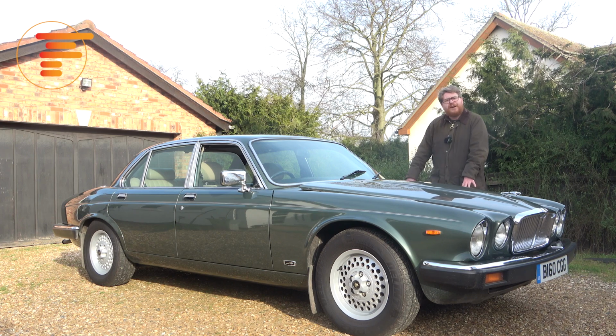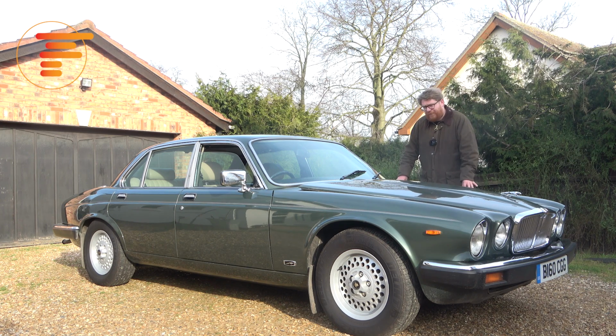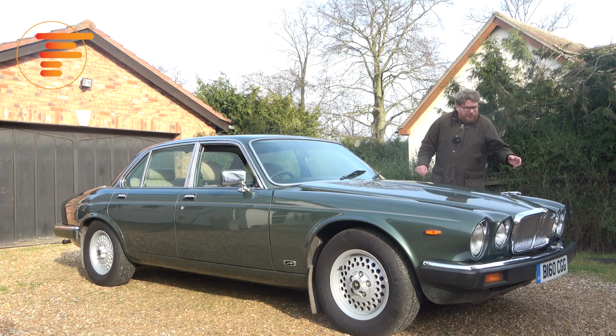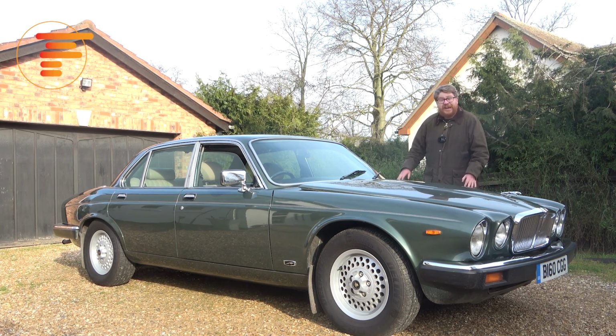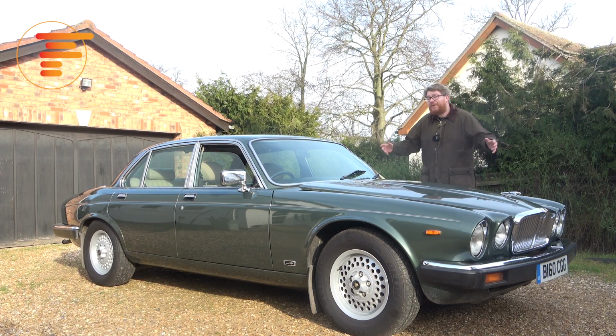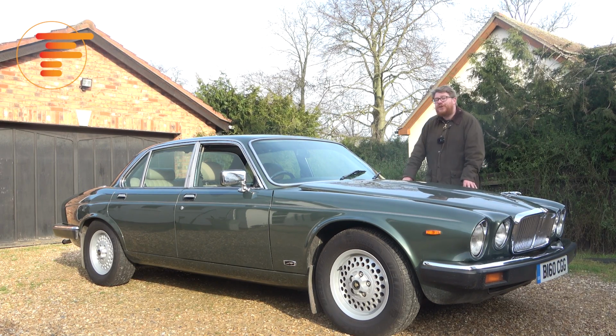But this particular car is a 1985 example, 4.2 litre straight six, and I will show you under the bonnet in a moment. Finished in metallic sage green. It's got the pepper pot wheels. It's got a lovely pinstripe all the way down the side. And I still think it looks like a lovely, lovely car. I don't know if Jaguar ever made a prettier saloon than the series models. I'm not quite sure on that.